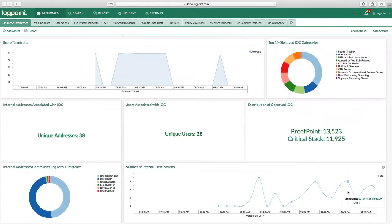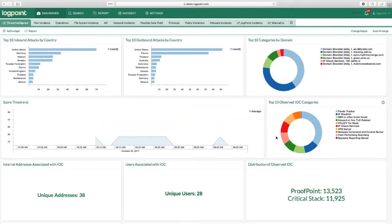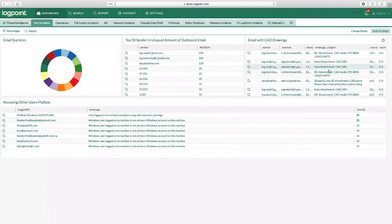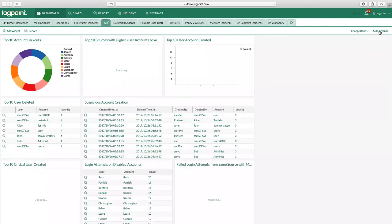So you can see there are many ways to actually give you some visual representation of the logs. So we can see pie charts, time charts, etc., bar graphs, and we also have gauges, etc. So if we have a look at some mail incidents, and of course, if it's not to the right resolution, we can just go ahead and change that. And we can start seeing some more information about what's coming in, and other people accessing users' mailboxes, who's the top 10 senders of a usual amount of outbound email, and of course some email statistics on that as well. We have some AD references as well. So if we just go ahead and click the auto range there again, to catch us up itself.